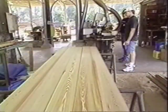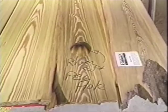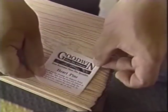The Goodwins keep their heart pine legacy alive for their customers by leaving in axe-cut ends and peg holes from the raft. It gives it character. It also tells a story that this log had been fashioned into a raft and was lost on its way downriver. It tells a story. It adds to the whole romance of it.